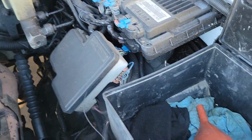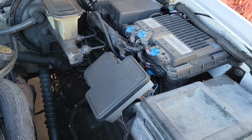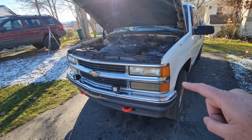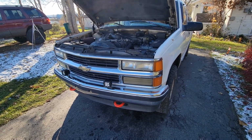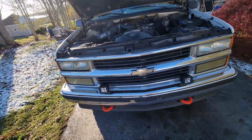Also, YouTube, we got a little storage here. I keep funnels and rags, what have you. Also, YouTube, I did replace the headlights. These marker lights came on the truck when I bought it. They're going away. I put the factory ones back on. You get them new fairly cheap now.